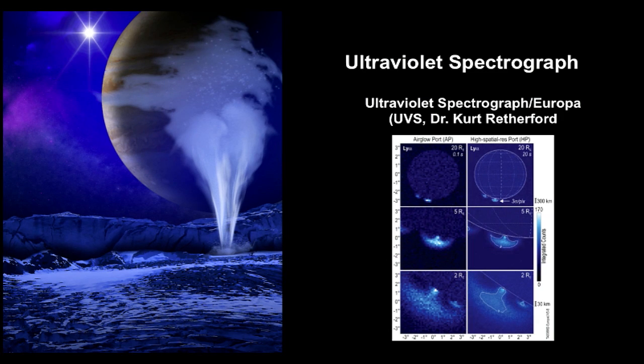This instrument uses the same technique that the Hubble Space Telescope used to first find evidence of these plumes. And as we are flying both near and far from Europa, it will identify where those plumes are, how active they are, what kind of materials they are spewing into space, and how they vary with time.